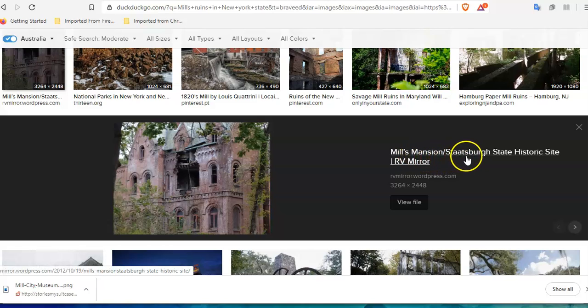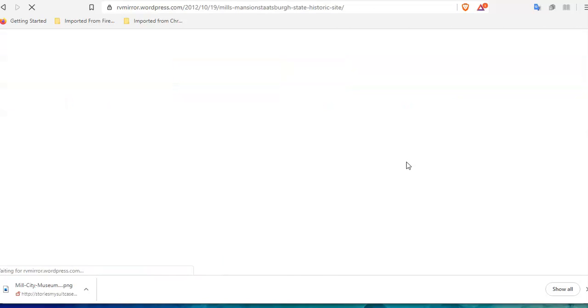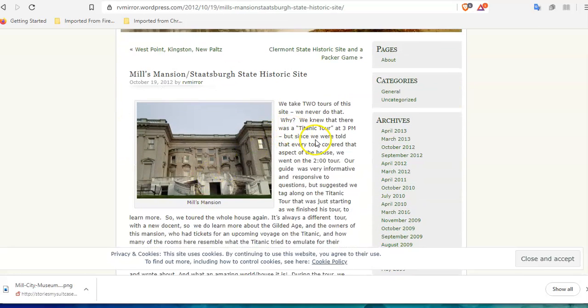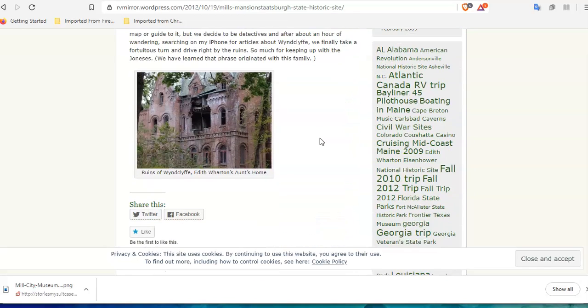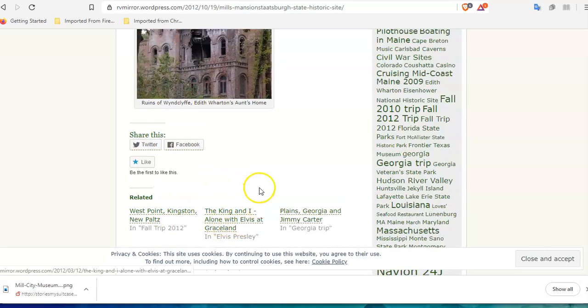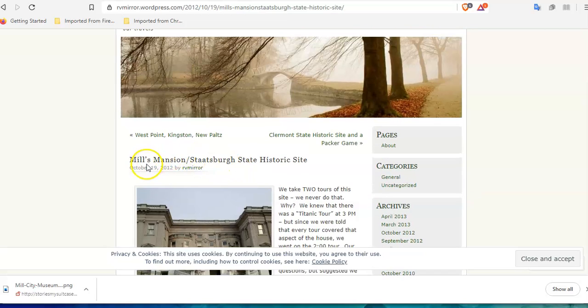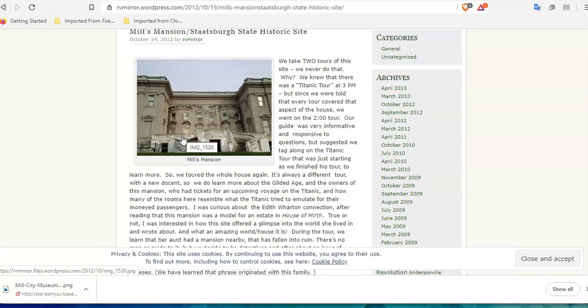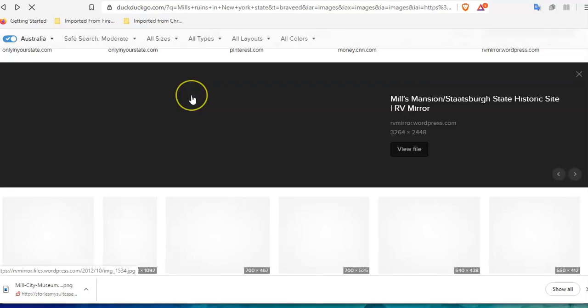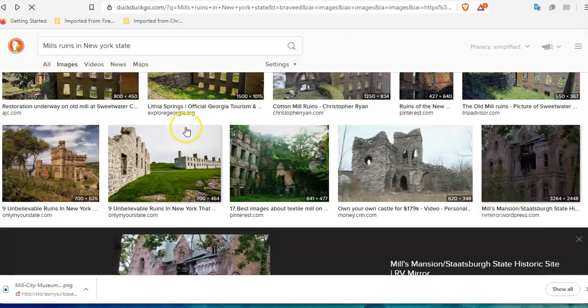This is Mills Mansion, Statsburg State. Oh, hang on, that might not even be in... Let's have a look. Is that even in New York? Kingston. Oh, where's this? Grayson. Oh, yeah, well, I'm not sure. It's in America. It doesn't really say. Mills Mansion, Statsburg State Historic Site, Clermont, West Point, Kingston. I'm pretty sure that's up there. Yeah, there we go. So there's all these interesting ruins everywhere, and they're all called mills.